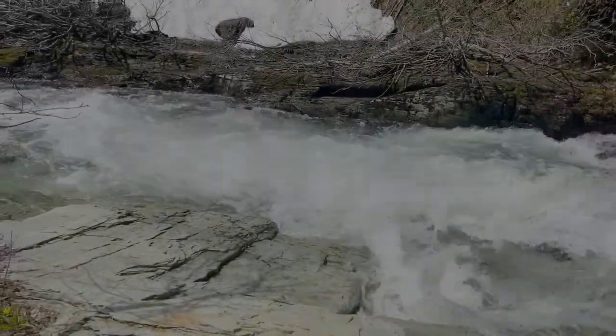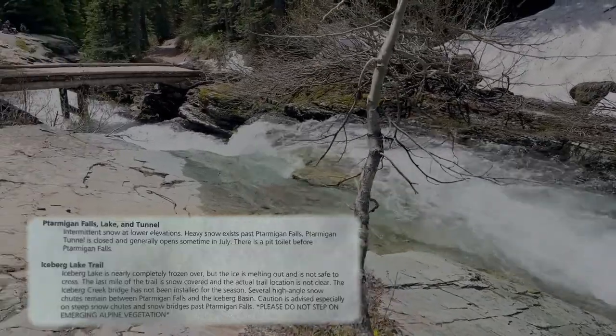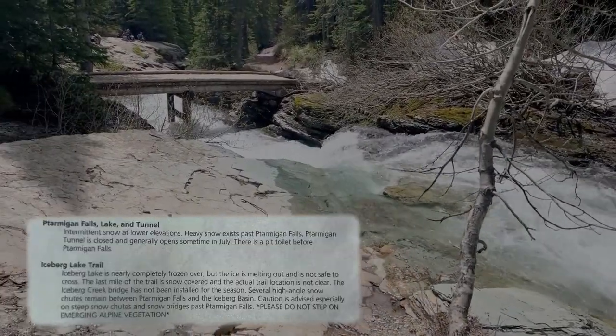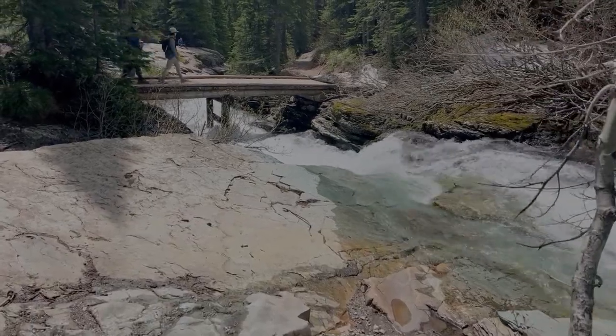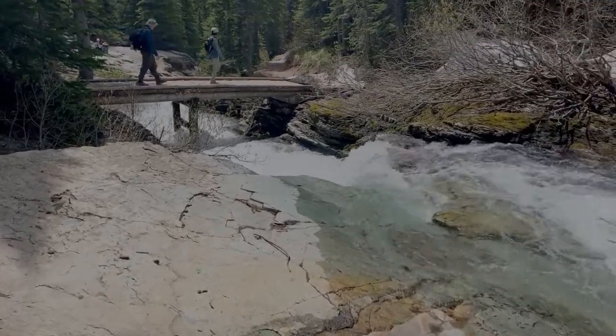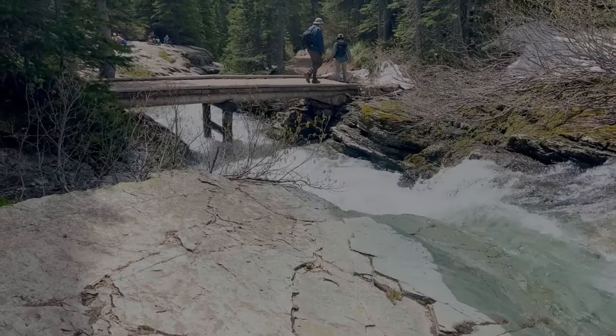Ptarmigan Falls is our turnaround point today. We got a late start and the trail condition report said there was still heavy snow past the falls. But if you go over that bridge another couple of miles, you can get to Iceberg Lake or Ptarmigan Lake. Maybe we can come back someday.